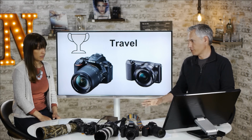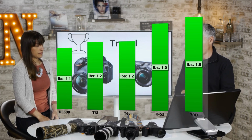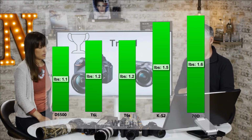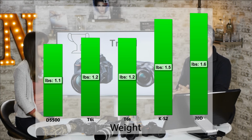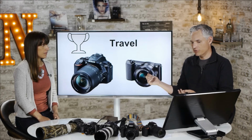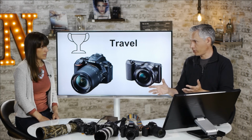For travel photography, I think weight is really important here. The D5500 is definitely the lightest, but I also want to tell people to take a look at mirrorless cameras in general. I do like the Sonys. I put up a picture of the Sony Alpha 5100 touchscreen, super light and small, but the same image quality as the D5500 in a smaller package.